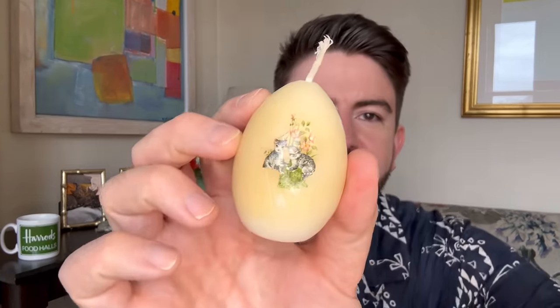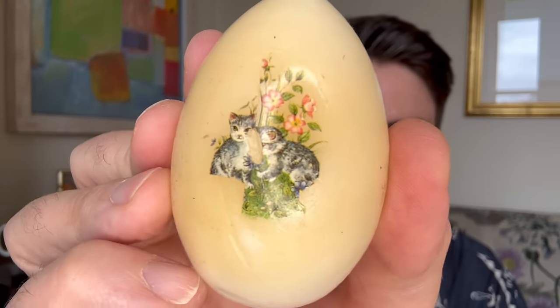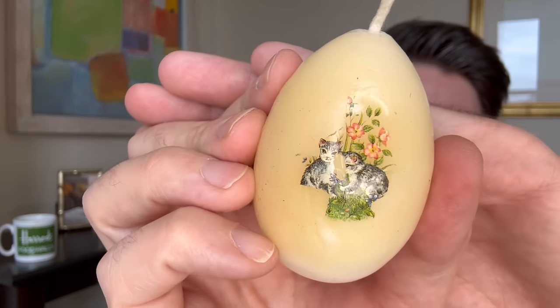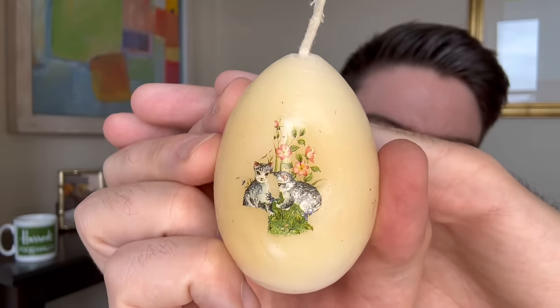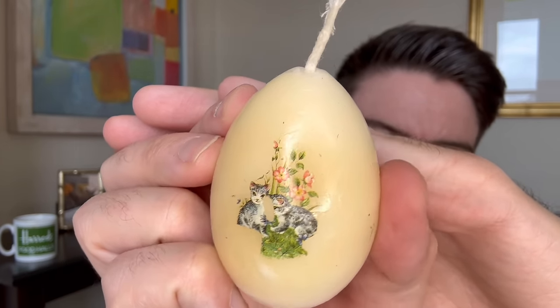And then I also saw this candle. Again, maybe something I probably wouldn't have picked up, but when you see what is on the candle, you will see why I had to pick it up. And there we are. So you can see we do have Pumpkin and Mittens in a little meadow playing together with some flowers by the looks of things.